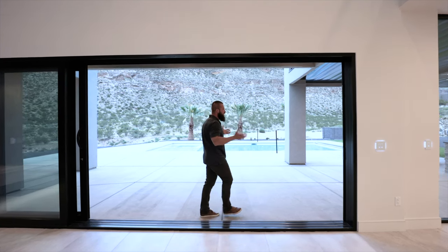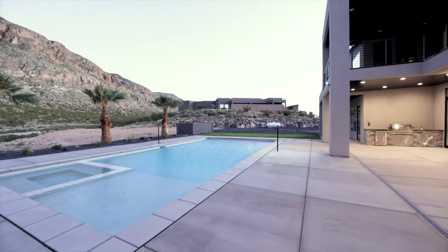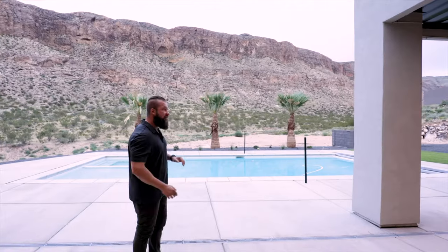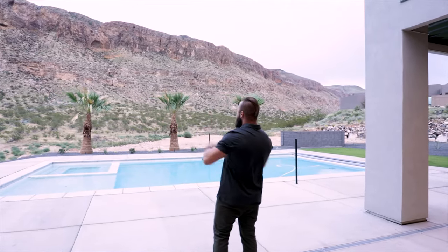Before we head upstairs and leave the main level of this home, I'd like to show you probably one of the most exciting features of this house. As we step out on the back patio, these views truly surround you. You have incredible 360-degree view that drops directly behind your pool.